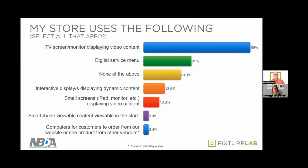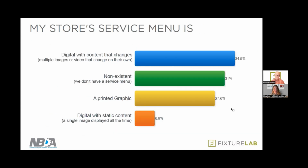Interactive displays, the 13.8% there. Who knows what those things are because we didn't ask what exactly they're talking about, but it's interesting that 13.8% have some interactivity going on in the store. iPads, other monitors, things like that with small screens are in 10%. Smartphone viewable content in the store, just a few responses there. Nothing too big there.